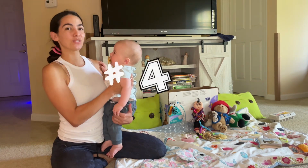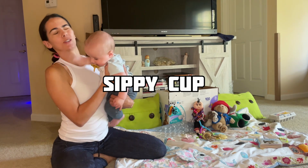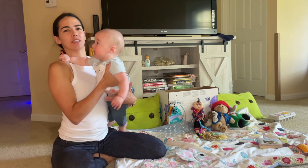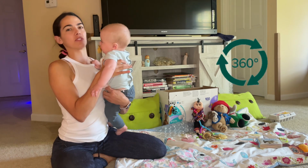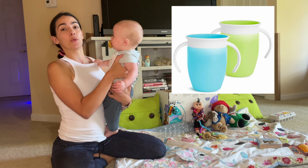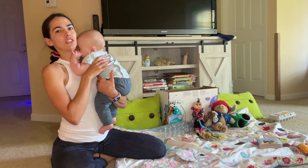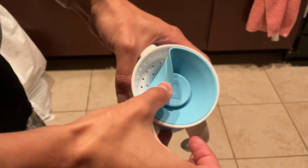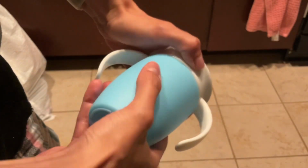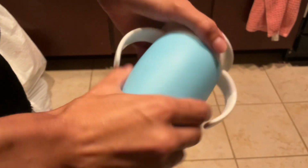so that's kind of nice. The next one is his Sippy Cup. Our pediatrician told us to get a 360 Sippy Cup. I didn't know what that was at first, but now I do. We got ours from the Munchkin brand, and pretty much it's a Sippy Cup with a silicone top, and it's supposed to help the muscles to be able to start sucking in water.